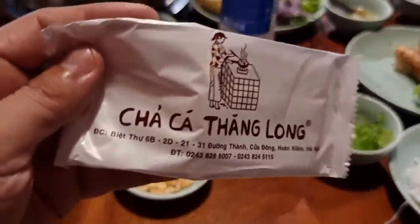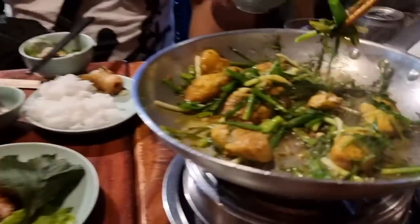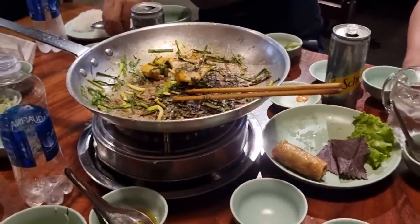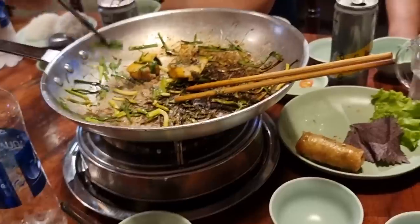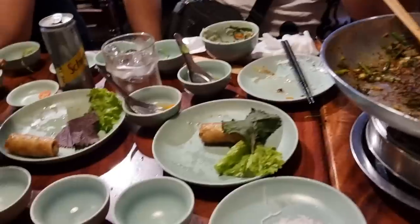This Chaka place, Chaka Thang Long. If you're ever in Hanoi, you must come here and try this. So good. Guys, this is probably one of my top three meals in my entire life. One of my favorite places I've ever eaten. The food is so good.